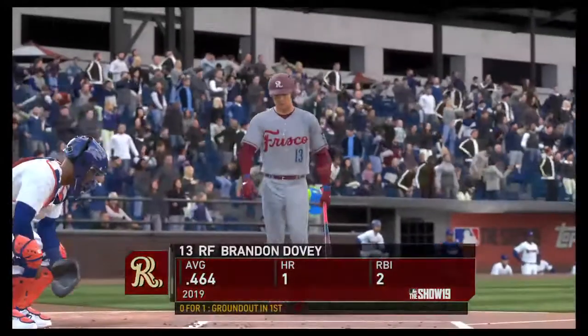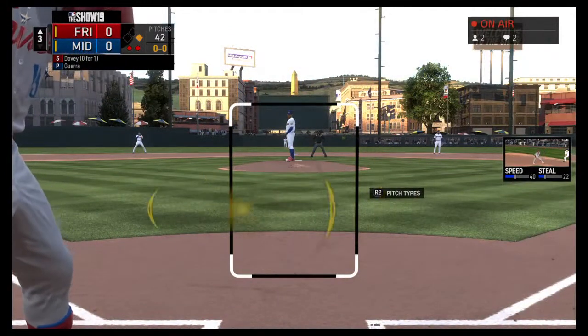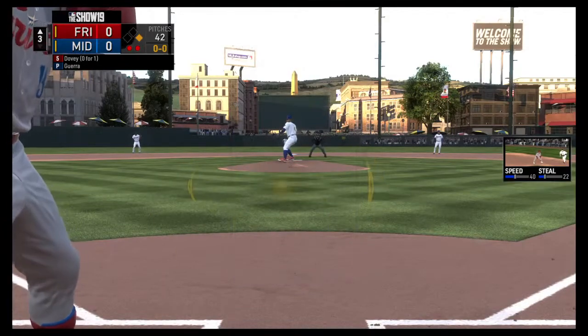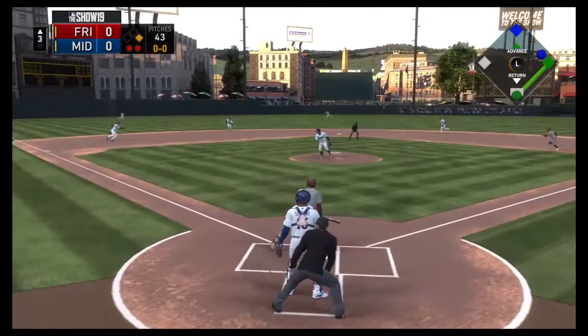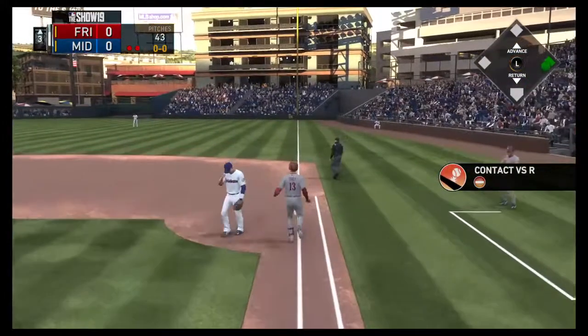Let us see a home run. Okay, I'll try. Stepping into the box, number 13. 0 for 1 here in the early going. He comes set. Here's the 0-0 pitch. Hit on the ground out to short. Throw on to second for the force, and the side is retired.